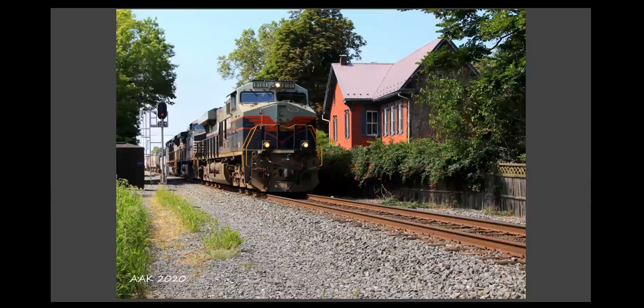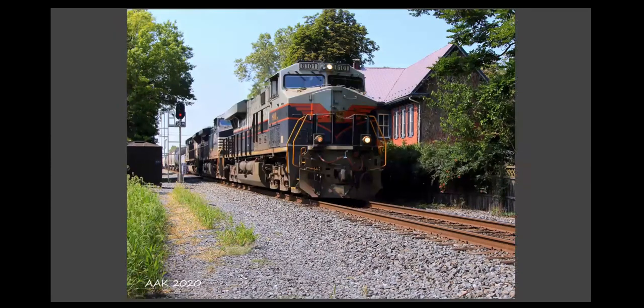So now this train 12R has finished working Vardo Yard in Hagerstown. So Bill and I relocated to the small town of Marion, Pennsylvania. This is now on Norfolk Southern's Lurgan branch heading to Harrisburg. So here he is on his way headed north. Got a telephoto and wide angle shot right here.